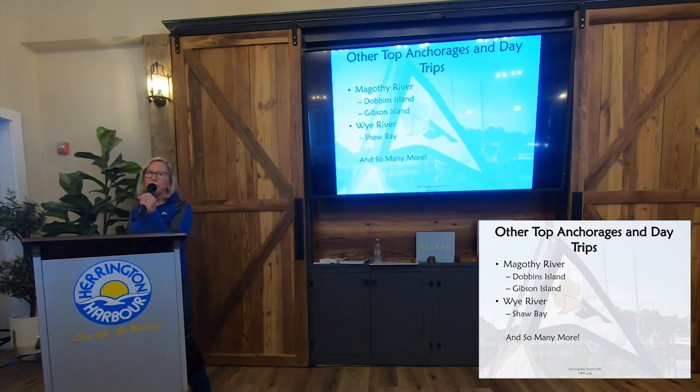Magothy is north of the bridge, at Naples Bridge. Great place to go to anchor. We took a bunch of boats up last year. We anchored off the backside of Dobbins Island. What's really nice about the Magothy is because it's on the west shore of the Chesapeake and north, you really don't get any sea nettles. So we went the end of August and we had a great time.